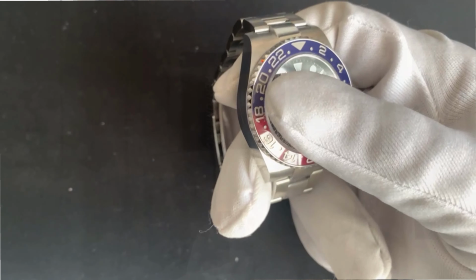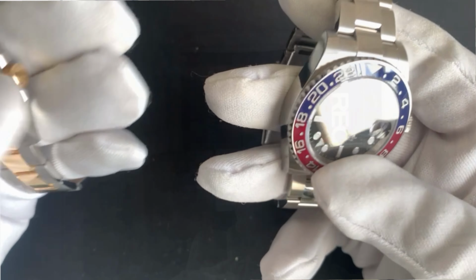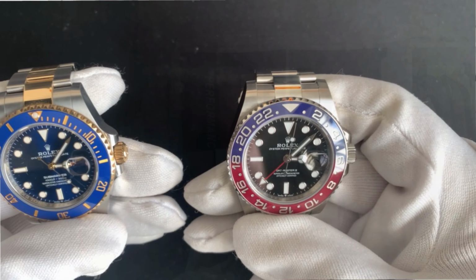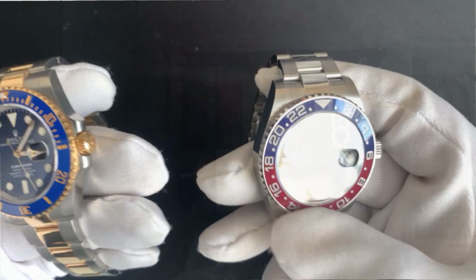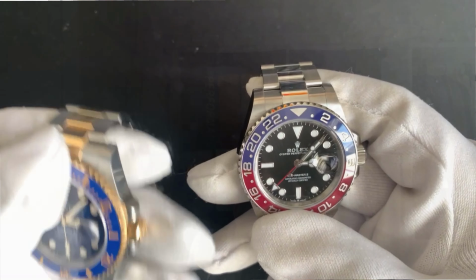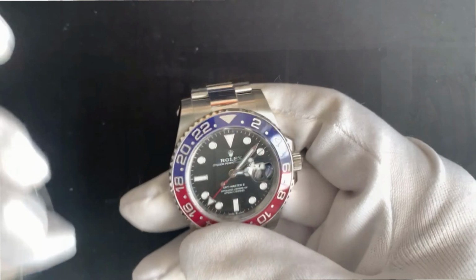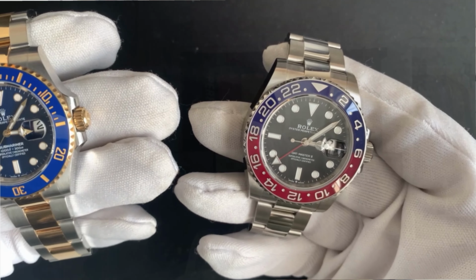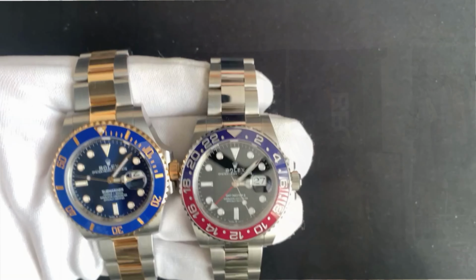But I just think together as a pair, if you have the chance to own both of these together as a collection, I don't think you'd be doing anything wrong in terms of, number one, resale value. Resale value will always be high on both pieces. And you've just got a perfect mixture. You've got your gold and the blue for dressing or dinners, and you've got the Pepsi on Oyster for less formal events or occasions. But both together, I think you'll always have a watch to wear for any situation. It's absolutely stunning.